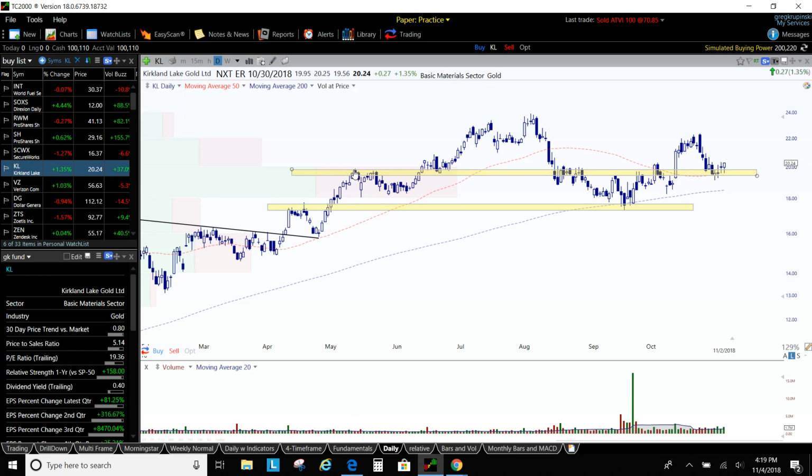So you have this area around $20 that was resistance here, turned support, right back here, kind of turned into resistance again. Then it bounced off of it. It turned back into support here last week and put in a nice day last Friday. So I'm looking for this to pull back above it. I entered it long, and maybe I'll take some partial profits here around 21.70 and then just let the rest go with the trend.